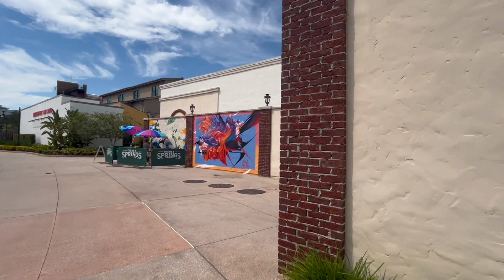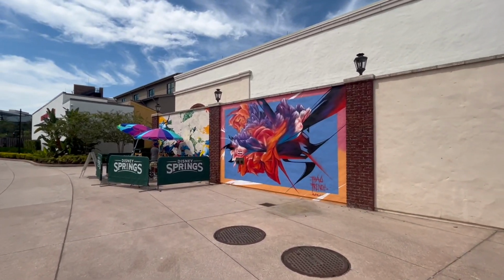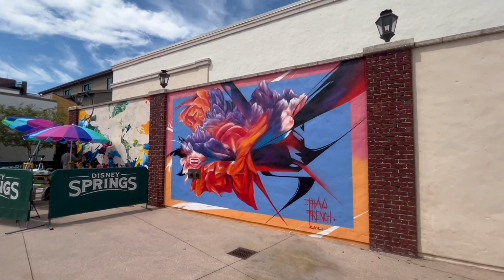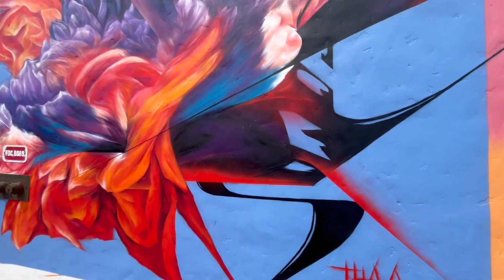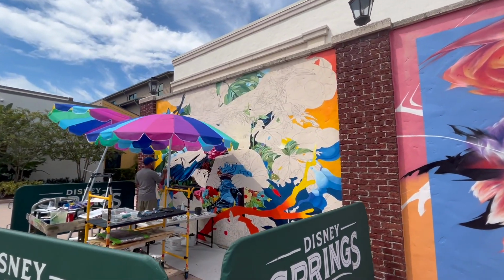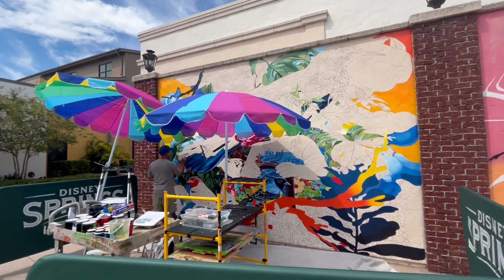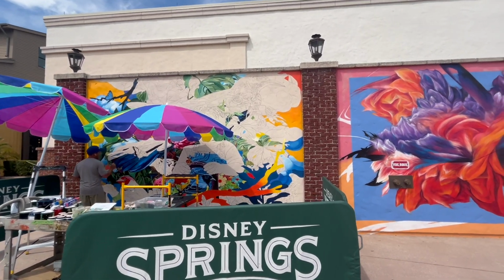Actually, there are a few more murals. As a matter of fact, there's a gentleman over there making one. And this one is new. There are your handles over there. And then this gentleman's painting this one here. You can obviously tell they're actually hand painting it. It's very nice.